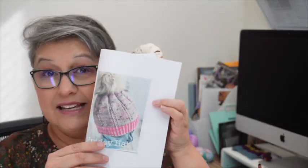Well, here I was, printed my pattern, walking over to the living room with my yarn, and then my daughter sees it, and she loved the yarn. And I asked her, well, I'm gonna make a hat. Do you want the hat?